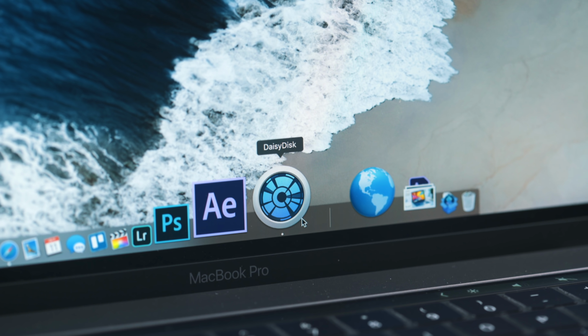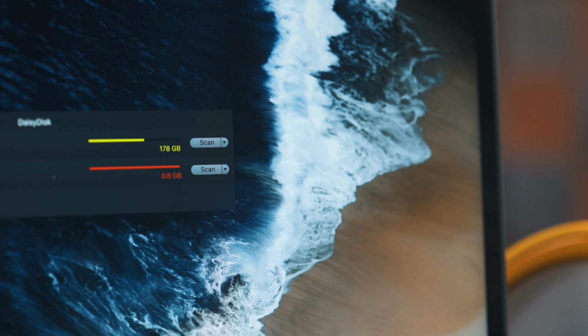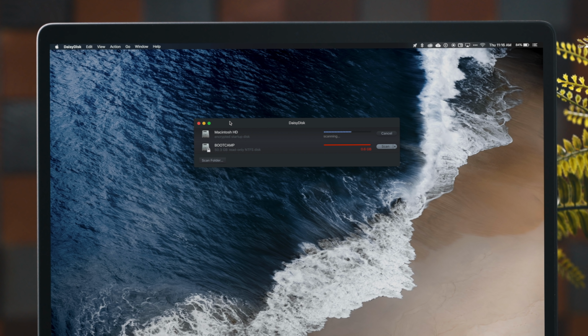All right, so let's start with Daisy Disk. This one's not cheap, it's $9.99, but I think it's worth every penny. It's the best app just to clean files on your Mac. Over time, files start to add up. You've got residual files, you've got trails that don't go anywhere. You wanna clean up your computer.